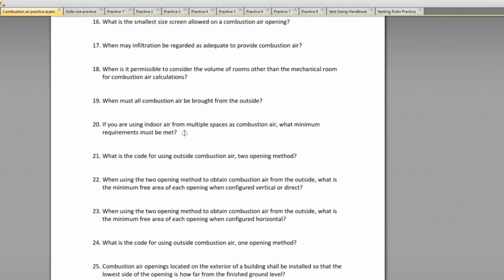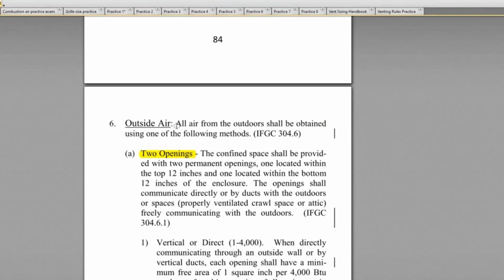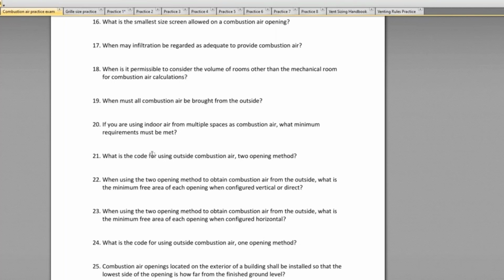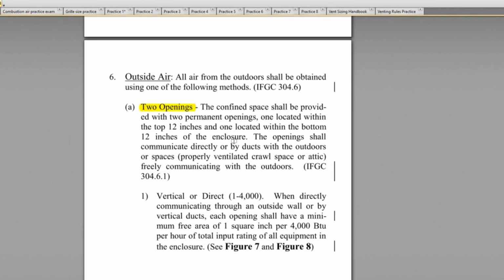Okay, let's see, where are we at? 21 now? Yeah, 21 I have written down 2 permanent openings from page 85. Okay, page 85. So we're talking about the combustion air codes and the 2 opening method. Okay, all right, and 22. 1 square inch to 4,000 BTU on page 85. Very good. So 2 opening methods.